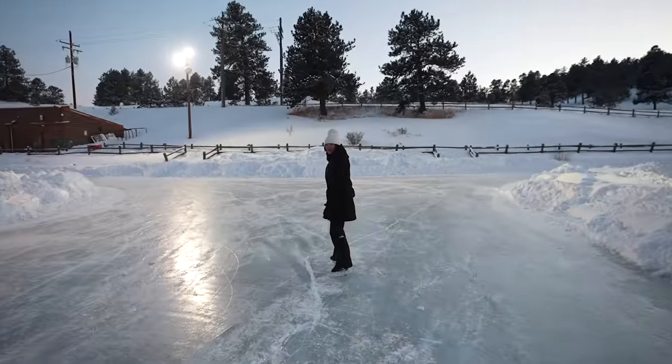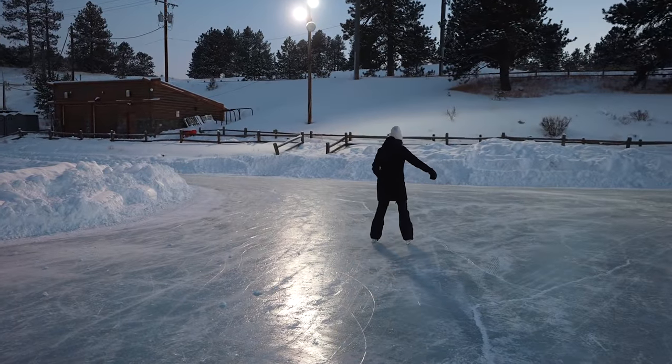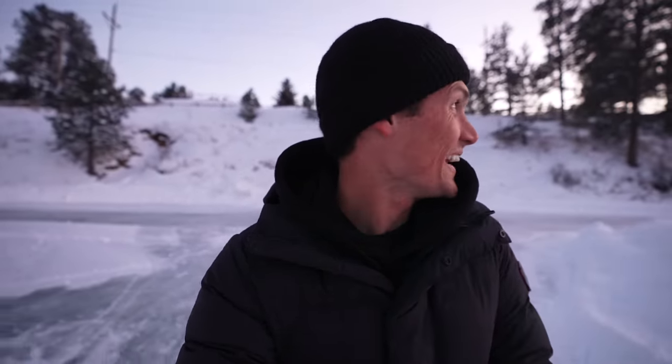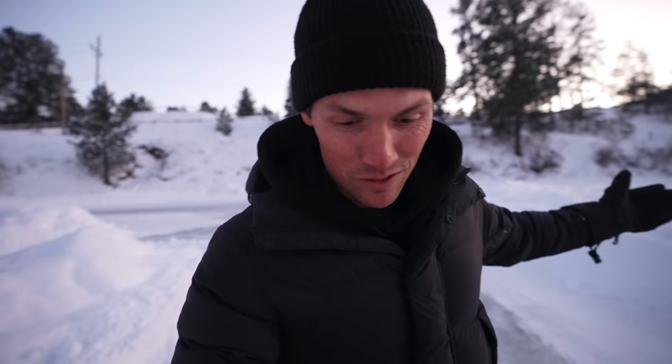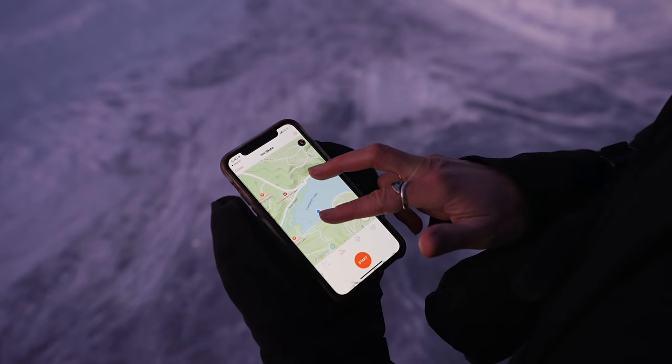Watch out, everybody. Look at this giant crack. This is terrifying. All right, Kara, show me your best skate. So, yeah, we thought we would come out here, get some training in, and figure out how much trouble we're in. The goal is to track this on Kara's watch and see how long it takes us to actually ice skate a mile or two in the middle of this big lake.